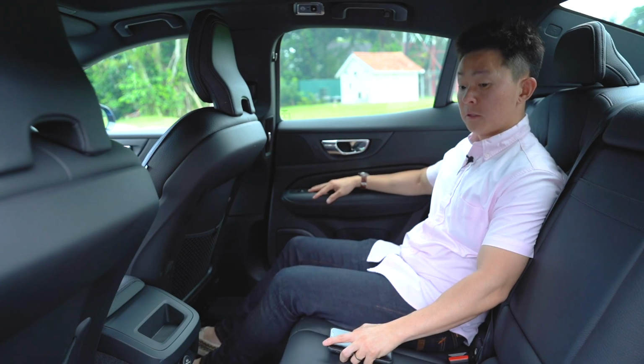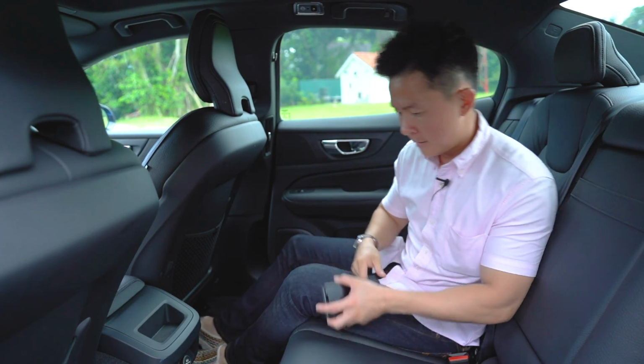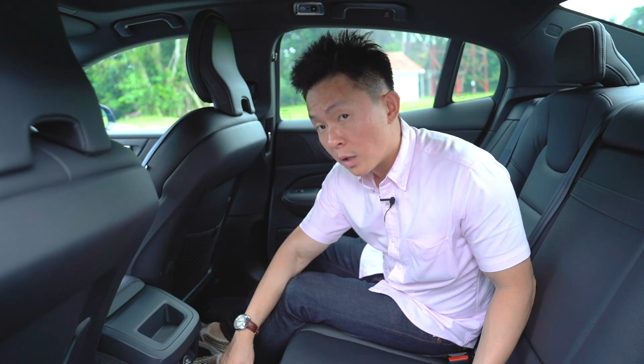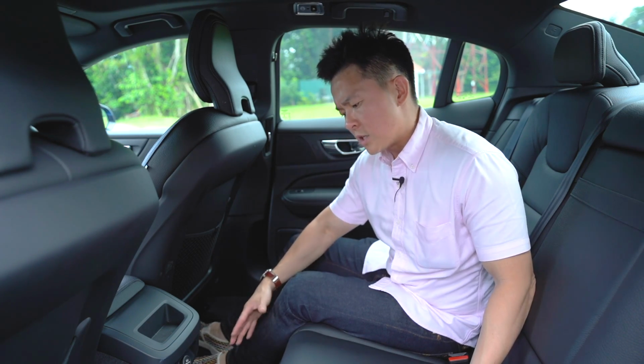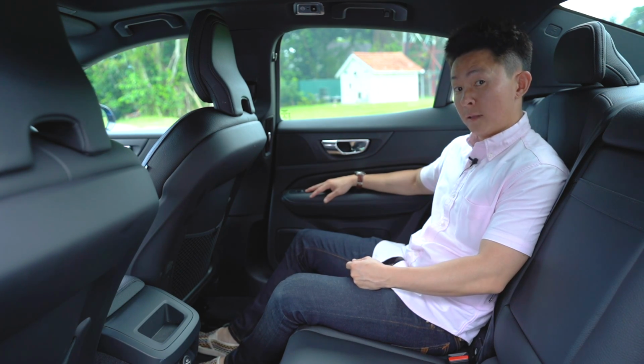Feels really good, feels really comfortable, but I do have one small quibble though. The transmission tunnel right here is a tad too high, even for a front-wheel driven car. So I suspect the S60 might be best left for two at the back.